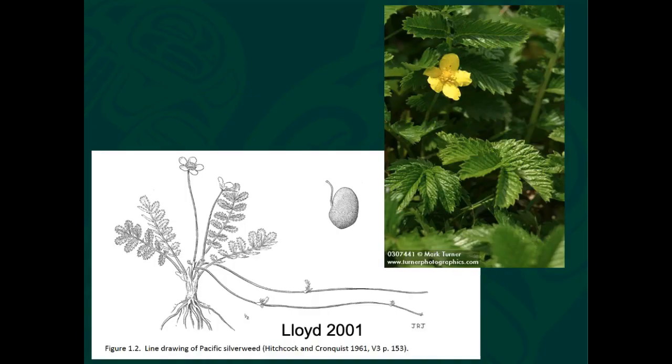We'll start with two images here. One's a photograph from Mark Turner showing a close-up of Pacific silverweed, and the second one's a line drawing of Pacific silverweed from Hitchcock and Cronquist from 1961 that was presented in Abe Lloyd's 2001 master's thesis from University of Victoria. Pacific silverweed is a herbaceous perennial with erect pinnately compound leaves.